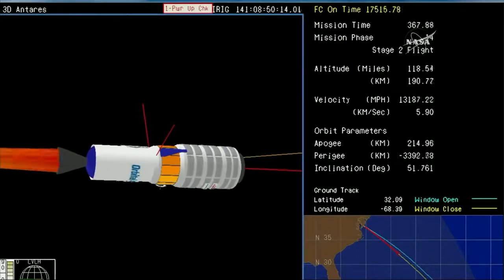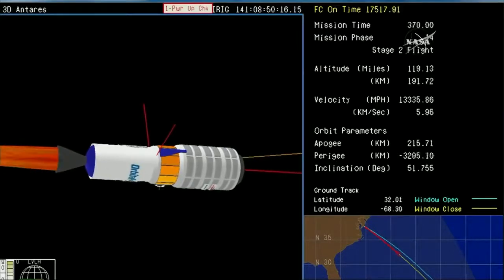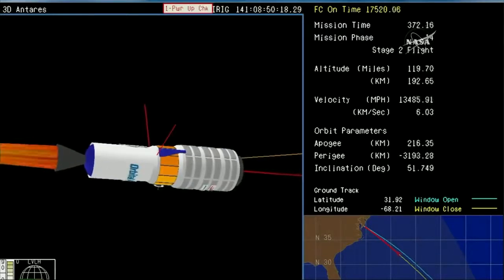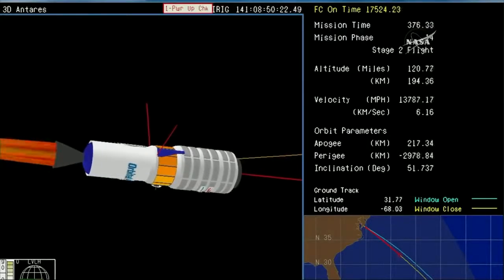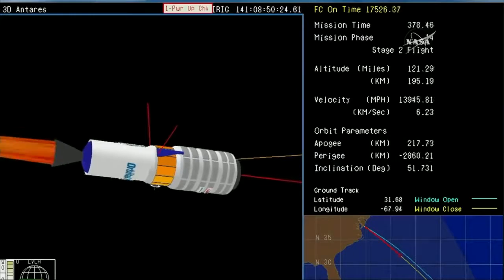So just about 1 minute left on the second stage firing. All systems are performing well at this point. And as you're hearing, everything's still looking good with Cygnus and the Antares rocket.